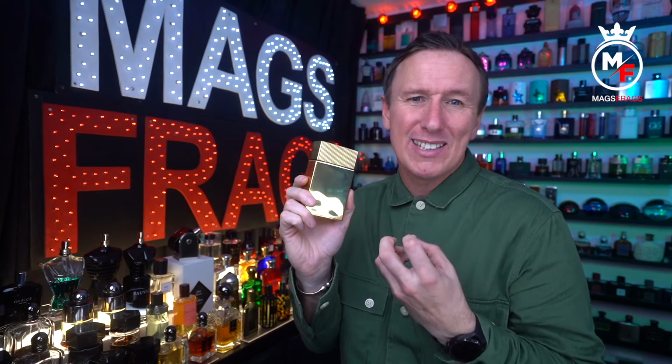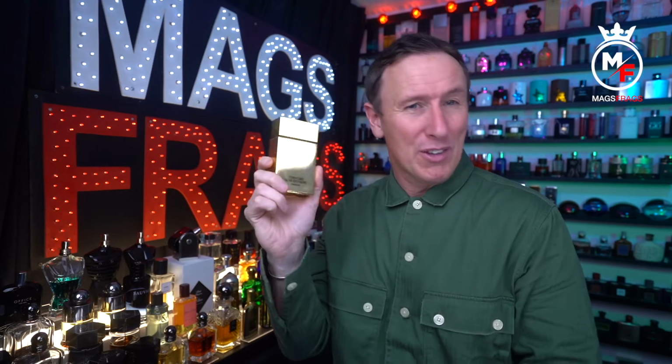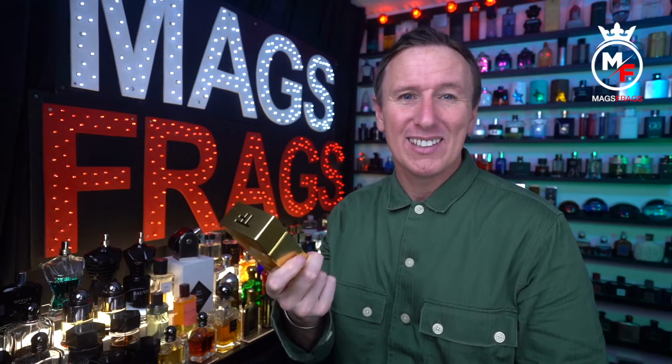At £165 I would have expected a little bit more for it, somewhere near what you'd get with the likes of Dior Sauvage Elixir levels, but the Dior is way more potent than this one. However, this is no slouch, and it will get you plenty of compliments, and it does leave a decent enough scent trail.